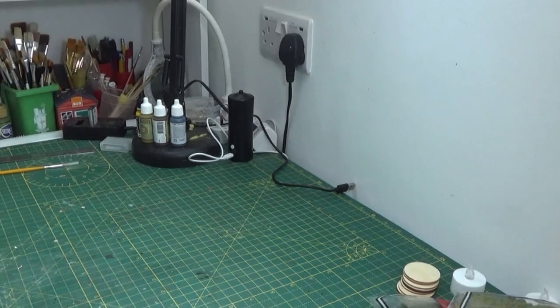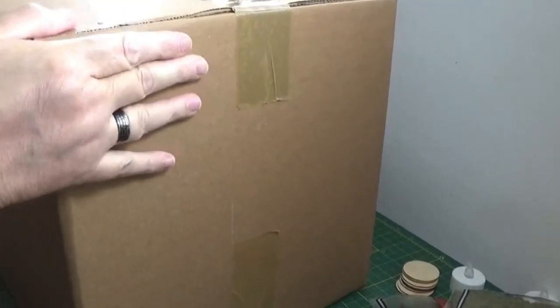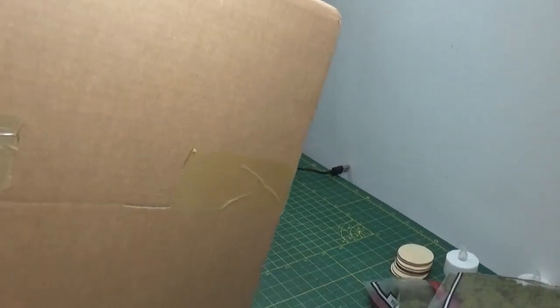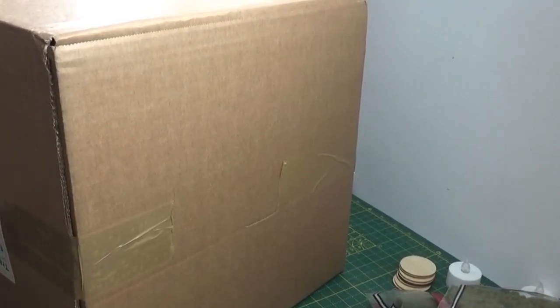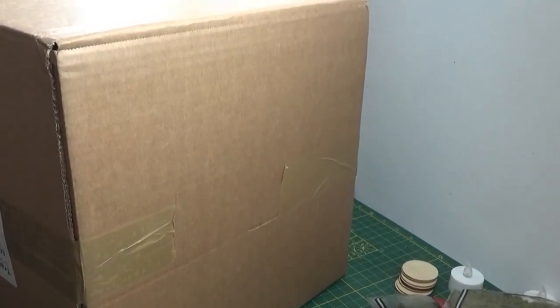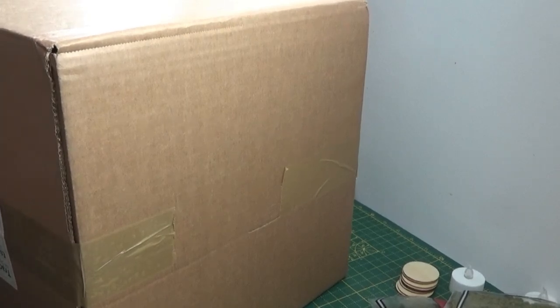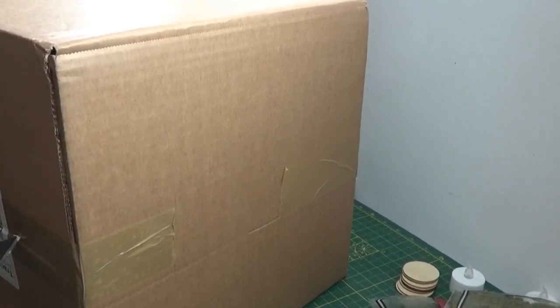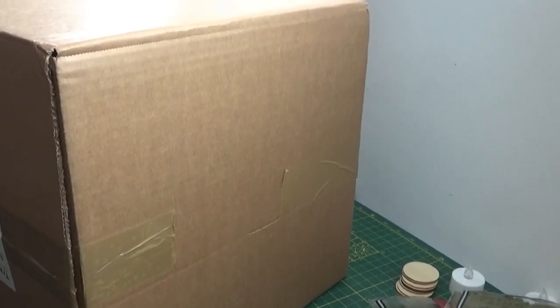So this week it's what's in the box. This big box. Now, I don't know strictly what's in here, but I know it's from my mate at Battle Honours 3D again. This might be a good time to tell you something that's coming up. I'm sorry to keep you waiting for the box, but it all comes together.